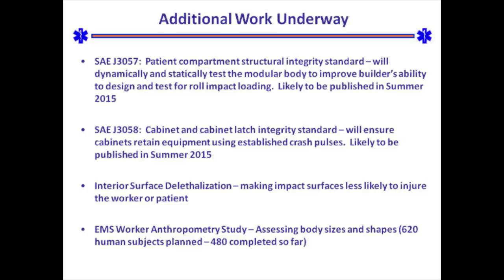And the last one, EMS worker anthropometry. We're out there actually measuring EMS workers. We've been to 6 of 8 sites so far. There is a hypothesis that EMS workers might be larger than the general population. If that's true, shouldn't we size our seats, our gear that we wear to fit that worker? We've done this kind of work already with firefighters, truck drivers, farmers, and we have found distinct differences between different trades. And so we're doing that with the EMS workers as well. We have 2 more sites. They'll be done this spring.